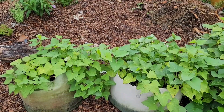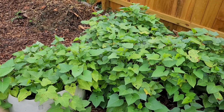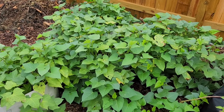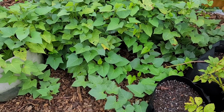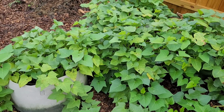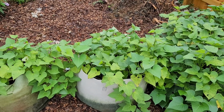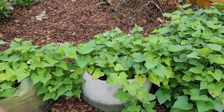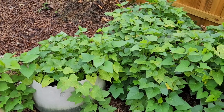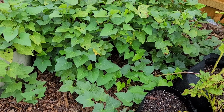With all the rain, the sweet potatoes have been going bonkers. Yes, bonkers. They are just vining all over the place. And what's interesting about sweet potatoes is apparently if the vines touch the ground, they'll root along the vines and produce more sweet potatoes. Looks like I will have a lot of rooting going on.